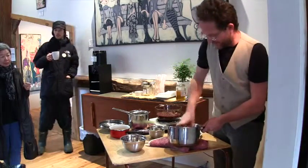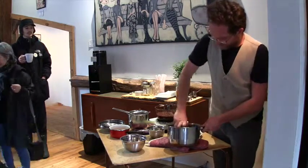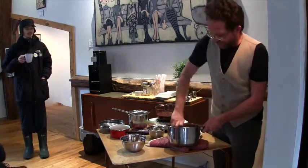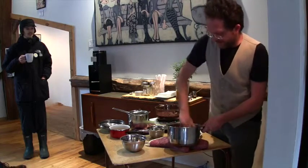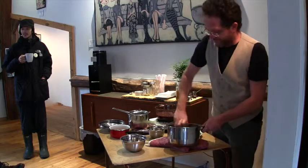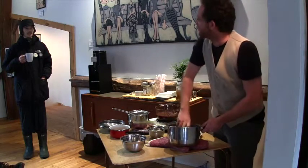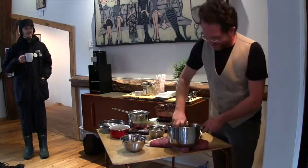So you mash these up, so back to the elders, which of course have been part of European herbalism for centuries. Shakespeare talks about them. They used to hang elders over the door jambs to ward off witches.